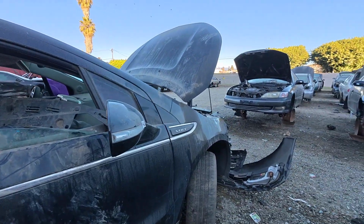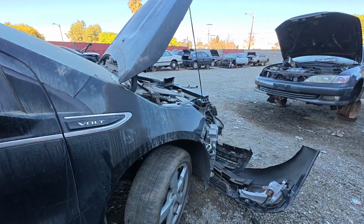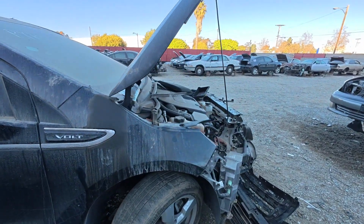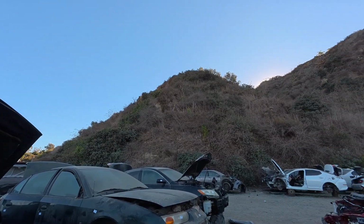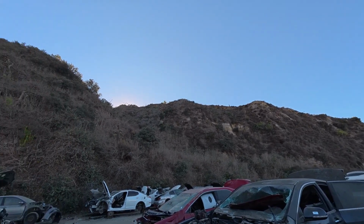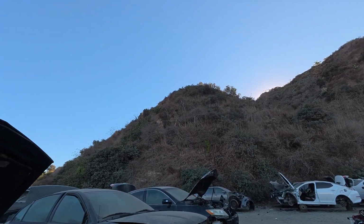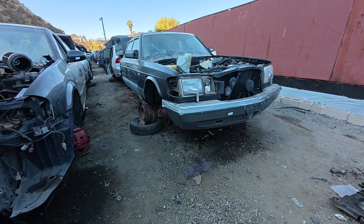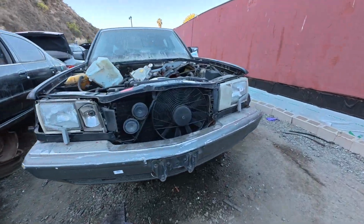I feel like I'm used to seeing Dodge Magnums and super American cars at junkyards, but now there's the Chevy Volt. I remember this junkyard stood out to me too because of the landscape here. You're right up against these beautiful wilderness hills here in northern San Diego County. Nice view. This here looks to be a 90s S-Class.